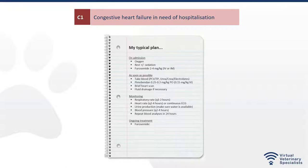Ongoing treatments. Well, I told you the first one I'd go for 2 to 4 milligrams per kilogram, and then, as soon as we have an IV catheter in, I would use 2 milligrams per kilogram every hour or every 2 hours initially for the first 4 to 6 hours, because most of the time within 4 to 6 hours, or within the first 12 hours at least, you would expect to see a lowering of the heart rate, of the respiratory rate.